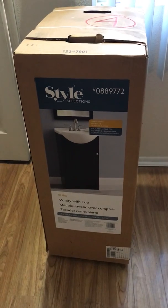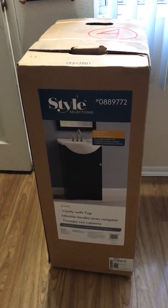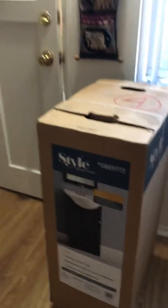But, you know, at least I will have this vanity. As small as it is, that's the only size that will fit in that little telephone booth size bathroom. I'll have the new vanity. I'll have the new hardware. Apparently a new medicine cabinet has been ordered.